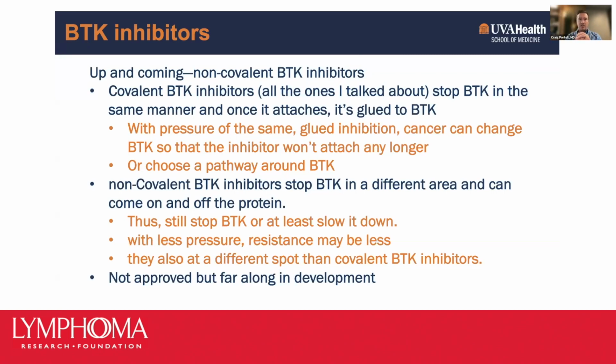It's stuck, and thus this puts a lot of pressure on BTK and ultimately some genetic pressure that then it's very easy for the cancer cells to just genetically change the pocket around a little bit, so you no longer have the ability to attach or glue this one target.